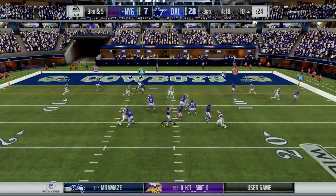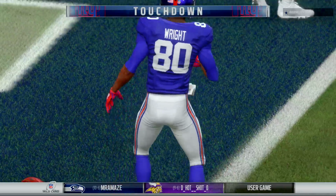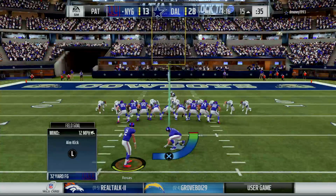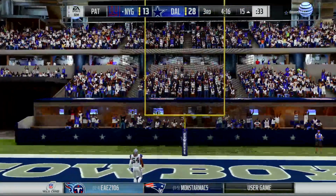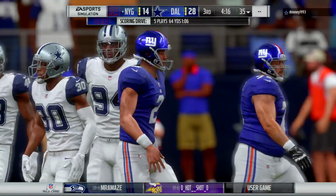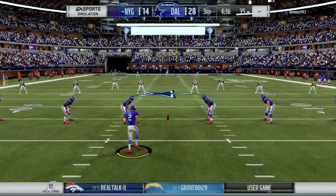From the gun, here's Lawetta. The quick slant caught, and he will take it on in for a giant touchdown. Kendall Wright from 10 yards out, and the Giants are able to draw a bit closer. Rosas good with the extra point, and that cuts the lead to 28-14. Rosas now to kick this one away.